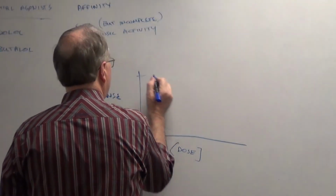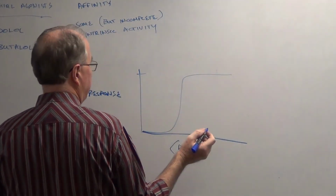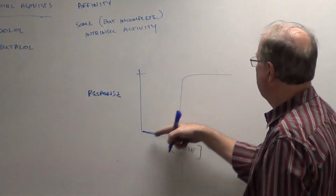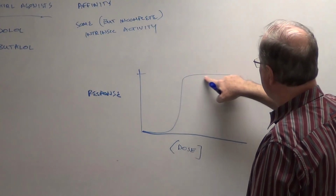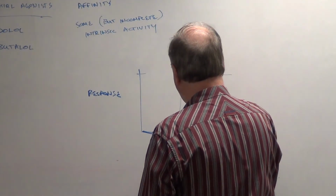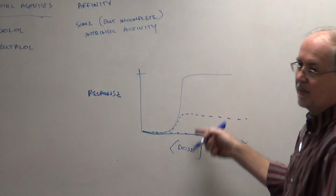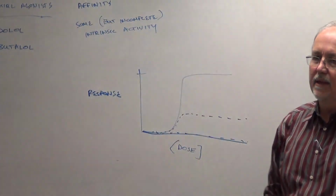If you graph the response to a beta agonist, let's say you're just checking a heart rate response, low doses don't do anything, and then as you increase the dose, you get a maximum effect. With an antagonist, you get 0, and with a partial agonist, it would give you something in between. So it has some intrinsic activity and affinity.